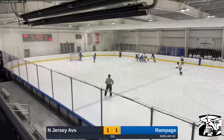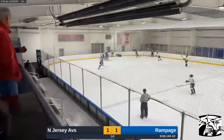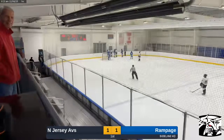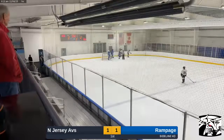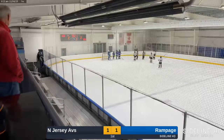The corner. Avs having to step it. They can't get around Bastine. Oh, jeez. Oh. That was a dangerous hit. That was so dangerous. Hit from behind. 2 and 10. Cristiano kind of goes into the boards there.